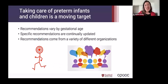So as Kristen mentioned, Janice and I both did many years of primary care working in FQHC community clinics. And we felt that when we were taking care of these preterm infants and children, it was like a moving target. We tried to look up everything, but the recommendations varied. The specific recommendations were constantly being updated. They came from a variety of different organizations, and we had 15 minutes to see a patient. And so we really wanted to have one place, one reference that primary care providers could access to get information on how to take care of their preterm infants and children in their practices.